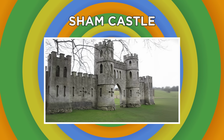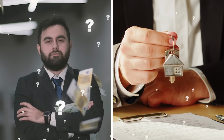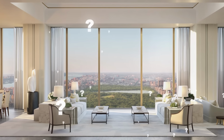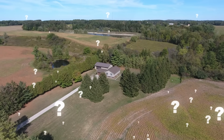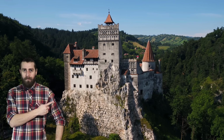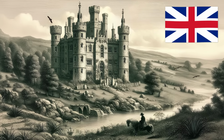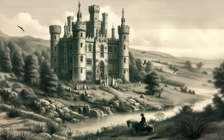Sham Castle. If you had unlimited money to buy your dream house, what would it be? A luxury penthouse overlooking Central Park? A huge ranch with acres of land? Maybe even a castle? Well, if you lean towards the latter, make sure you're getting bang for your buck. During the 18th century, it became a trend for the landed gentry in rural Britain to build mock castles on their estates.